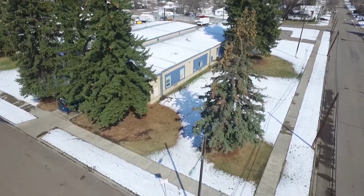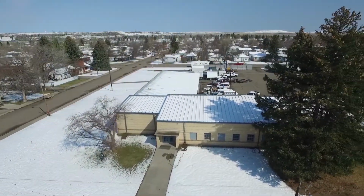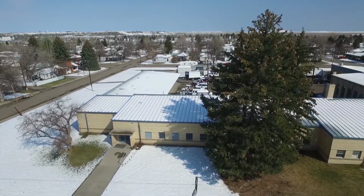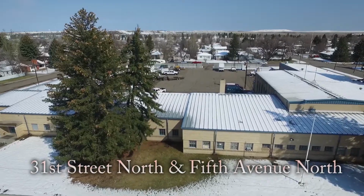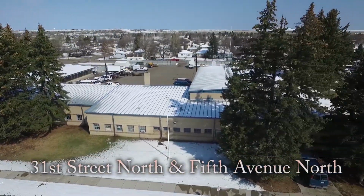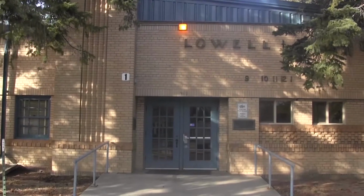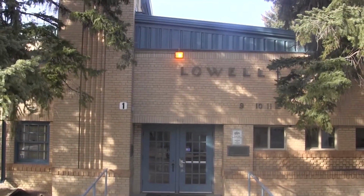The second Lowell School was built 2 blocks southwest. However, by the end of the 1930s, the school board felt the school was beyond rehabilitation and began plans to construct a more modernized building 3 blocks to the north. It remained at this location until its demolition in 2017. The present Lowell School is the 3rd building that was the Lowell School.